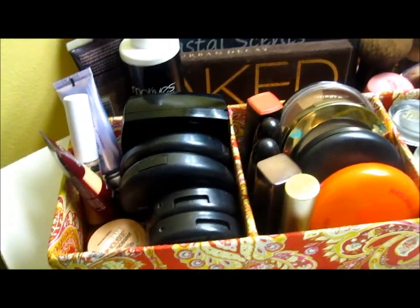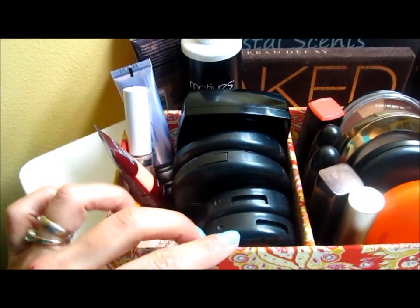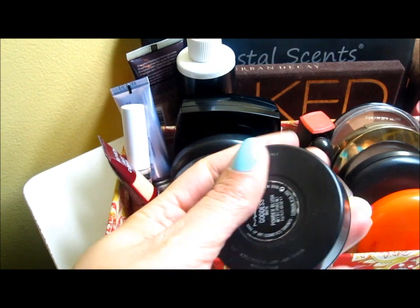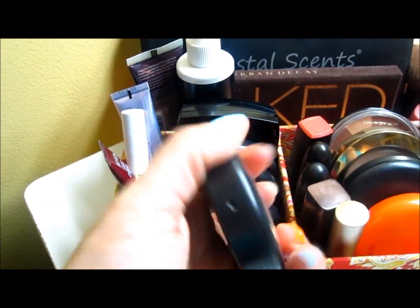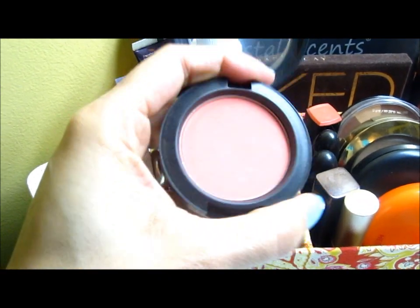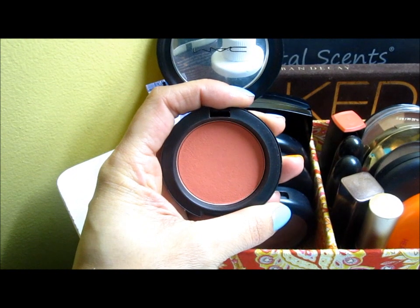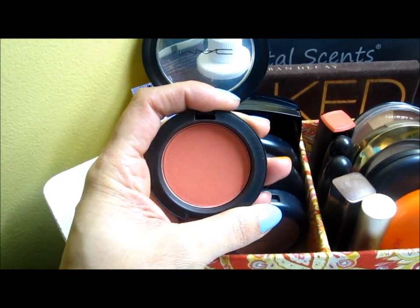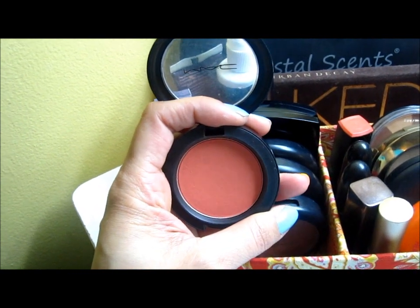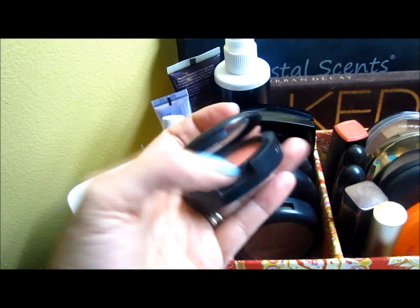So I guess we can start off on this side. Okay, in this little compartment, I keep only two blushes, and this one is Goddess from MAC, and it was from a limited edition. I forgot which one it was, but this is just a very nice peachy pink color that looks great with pretty much any look. I feel like it has a bit more peachy in it than it does pink, but it's just a really nice color, and I use this a lot during the summertime.